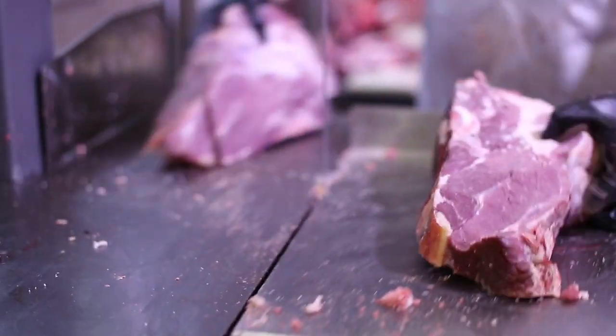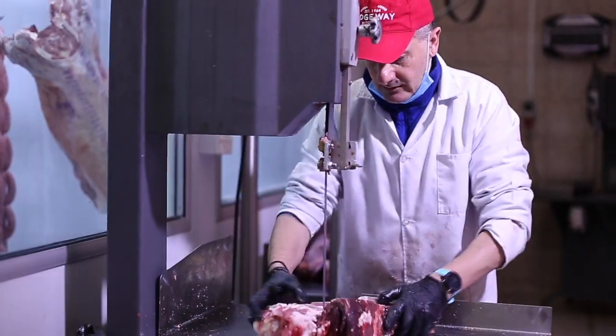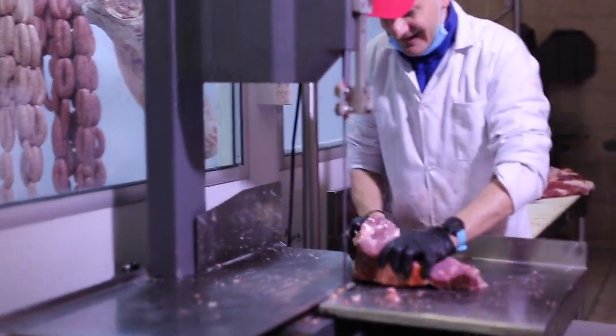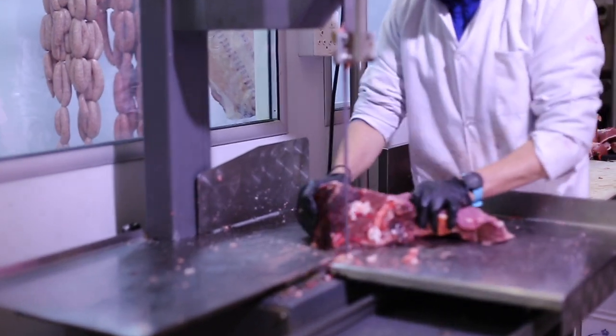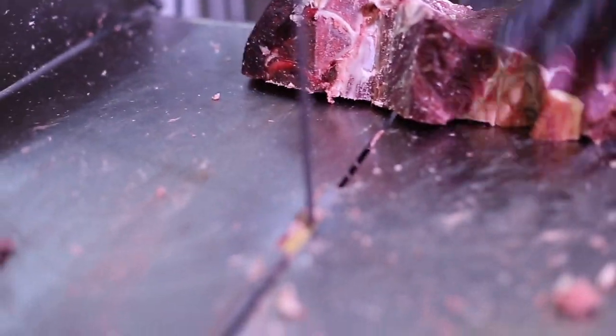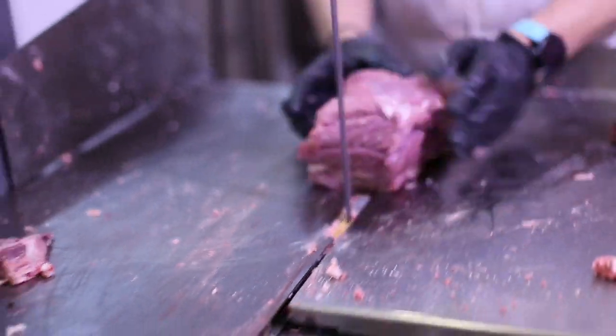Once again, the neck does get a little bit fatty as you go up. Trim that fat off. We'll process it later, and I like to remove a little bit of the neck bone. A little bit of meat there, let's take it off. We'll take that neck bone out so that the customer gets more meat than bone.